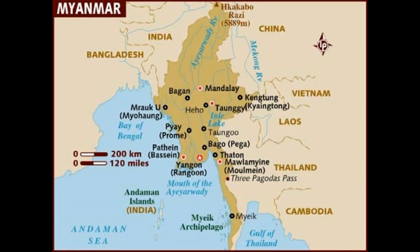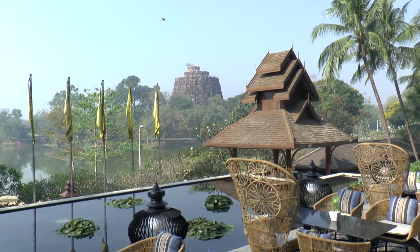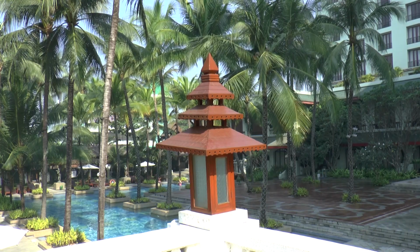Myanmar is the modern name for Burma, and we flew into Yangon, formerly Rangoon. We started our tour at the Chattrium Hotel on the outskirts of the city.